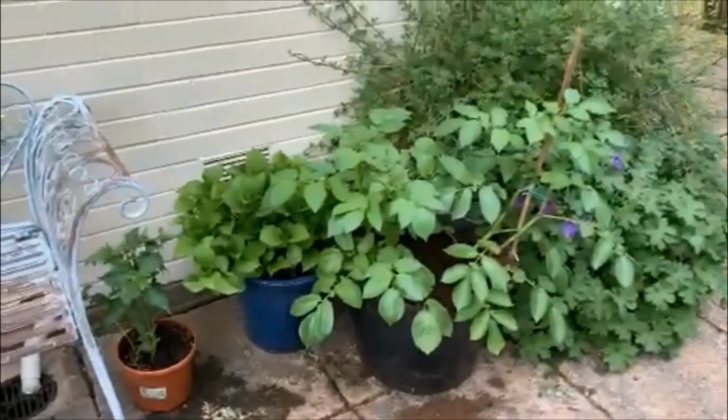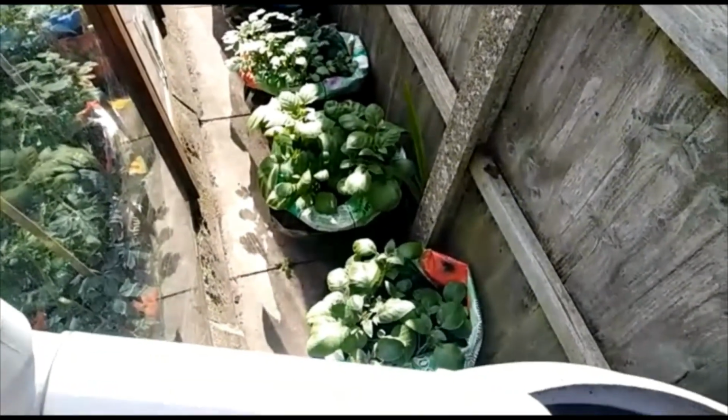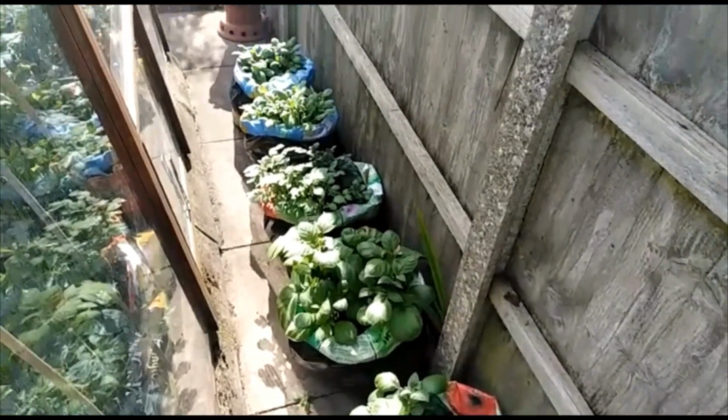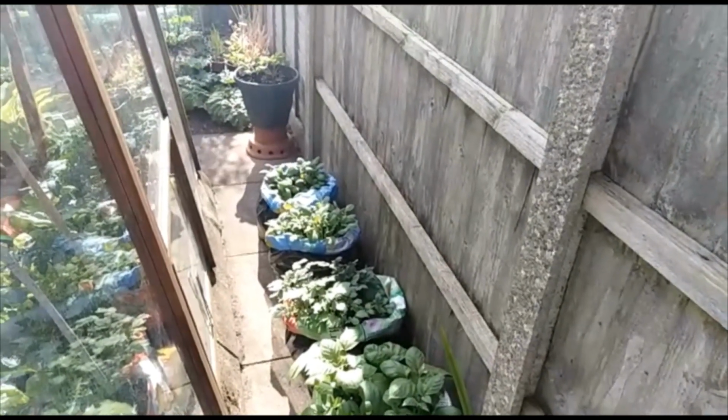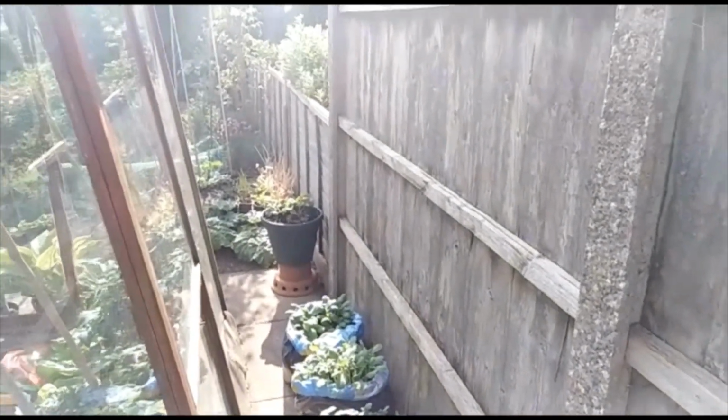Potato plants. Purple potato plants. Over here, behind the greenhouse, is Indy's favourite subject, purple potatoes. I've got 5 bags of them. These are all samples from Indy, and every one of them is looking absolutely fine.